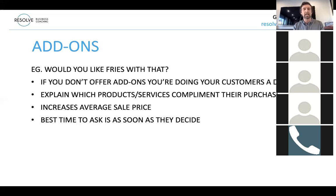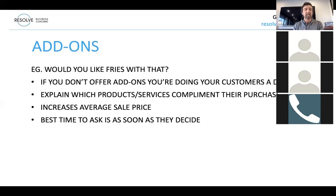An example I use there is, would you like fries with that, right? It's the old McDonald's thing. I know we've been asked it a million times, but it works. And there's a reason they do it: it's so important to their business model that it increases the average sale price in their business when they get asked if you'd like fries with that. So really important step.